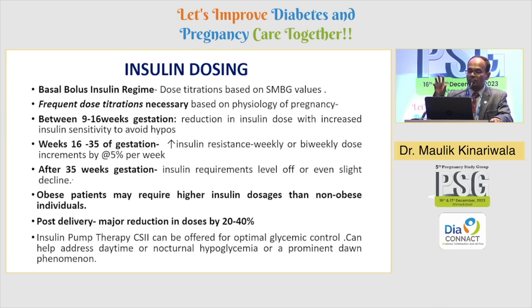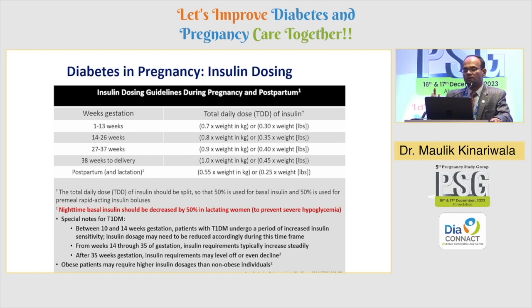Now, what happens between 16 to 36 weeks? There will be gradually increasing insulin resistance. So some patients require dose increments of 5% per day. This is not true for all patients. Again, as per insulin sensitivity, resistance, and glycemic trend, a patient might require different doses. They also put a note that obese patients may require higher insulin doses than non-obese patients. And particularly in the post-delivery phase, the majority of the time there will be a reduction of 20 to 40% of the insulin doses.